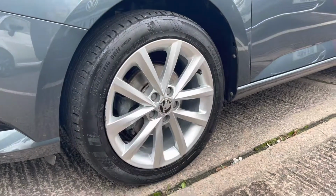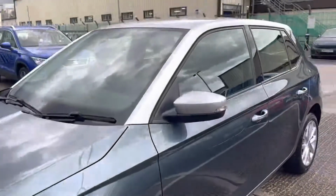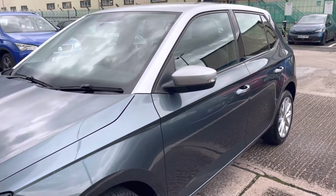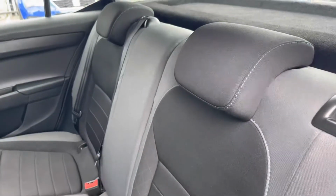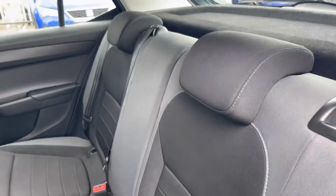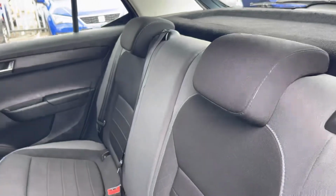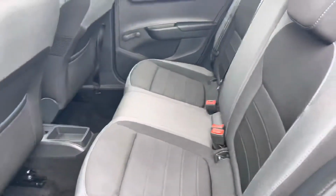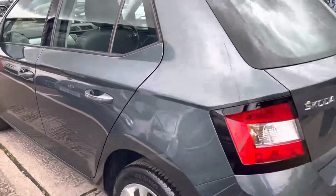Starting with the exterior, the vehicle does come with these gorgeous 16-inch alloy wheels and also the grey metallic paint. We've got the gorgeous silver contrast roof and side mirrors, and in the rear we have got these gorgeous three seats finished with the grey and black cloth upholstery finish. We've got the ISOFIX points and a good amount of legroom in this smaller model for all passengers to be comfortable for the journey.